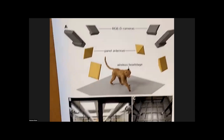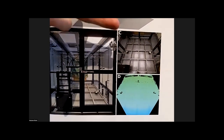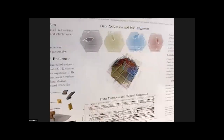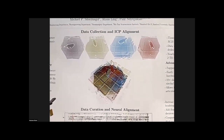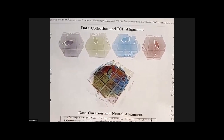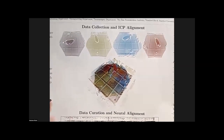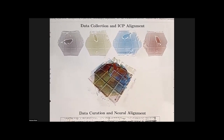If you go down slightly, this is our experimental enclosure. From a single camera, you have your RGB data and a depth map that you also capture. Using the depth map from each camera, we can use the intrinsic values of each camera to create a three-dimensional point cloud. Then using an iterative closest point algorithm, we can align those point clouds together to create a 3D representation of our scene. Having this stream of movement data, we can align it in time with our neural stream, and so we can track how neural activity modulates as the animal moves.